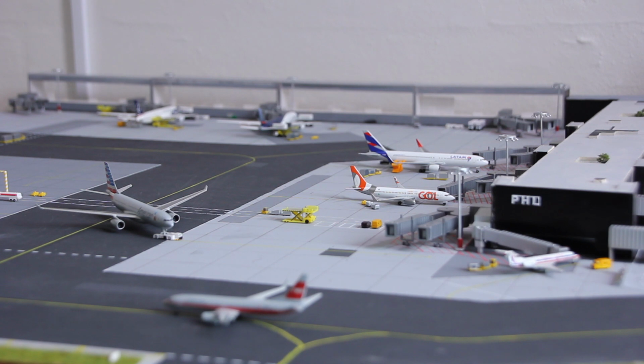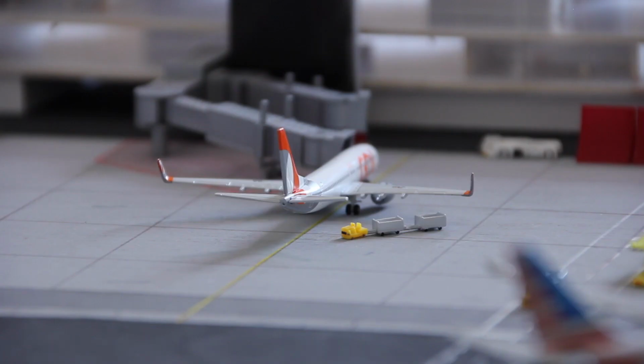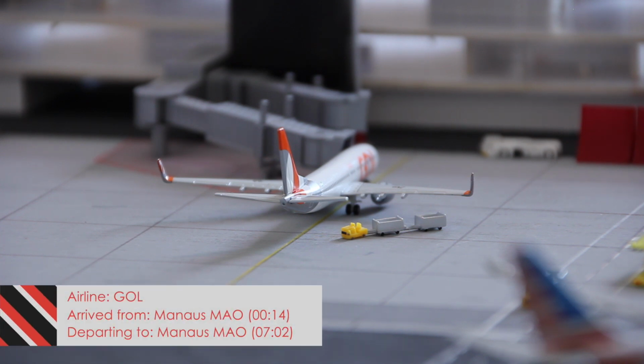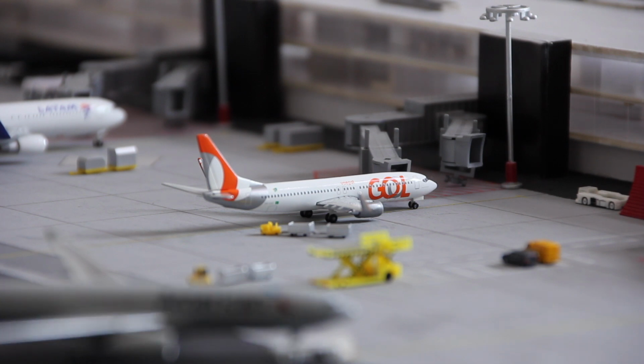Next to the Airbus A330-200 from American Airlines, we then have a 737-800 from the Brazilian carrier Gol. This aircraft is here on a special charter operation. It arrived around midnight and will be going out in about an hour to the Brazilian city of Manaus, so they still have plenty of time to prepare the aircraft for its return flight.